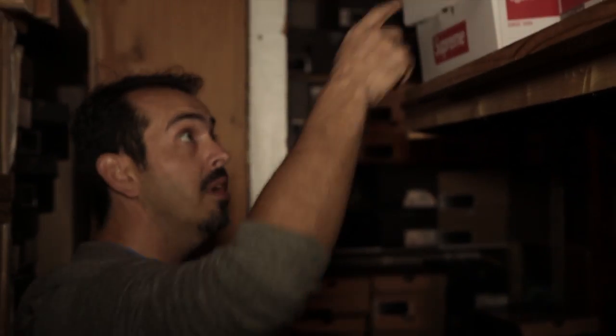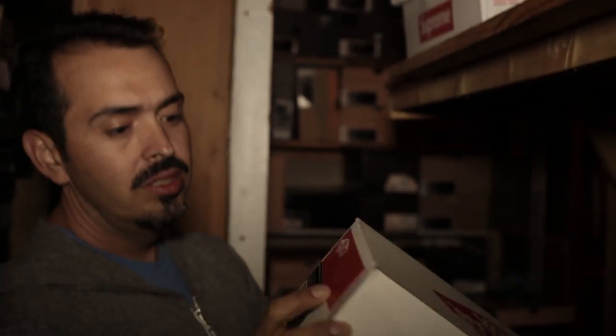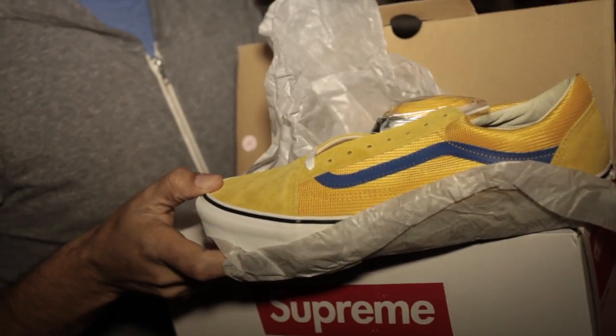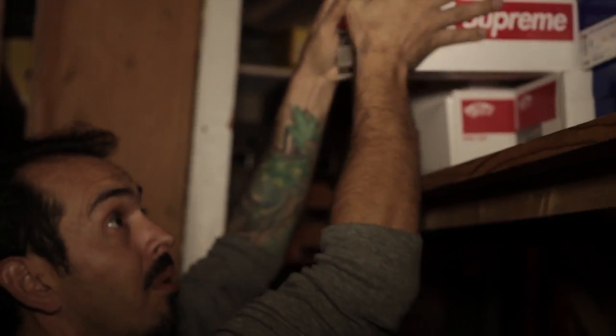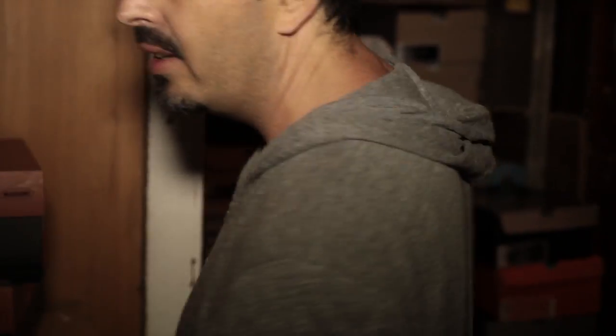Watch your step. And look up here, just a few feet further along, and we got the Supreme Old School 92. This is the yellow and blue colorway. Let's put that back carefully where we found it. So let's just come along here. There's literally just too much good stuff.